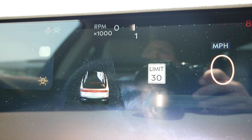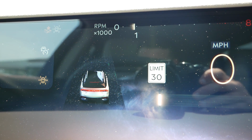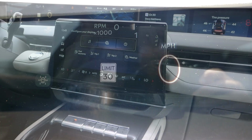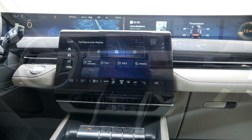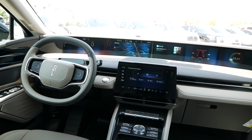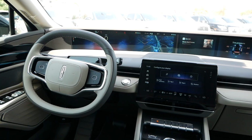Sure, you're missing out on the exterior design a bit, you're missing out on some other features, but at $52,000, you look at the interior and you're like, this is a $52,000 crossover? You know, this looks like a $60,000 or $65,000 vehicle. So I think through the Premiere 2 package, then this vehicle does feel like an upscale daily driver. So either way, you can't lose here, whether you're going with a base Premiere or Premiere 2.